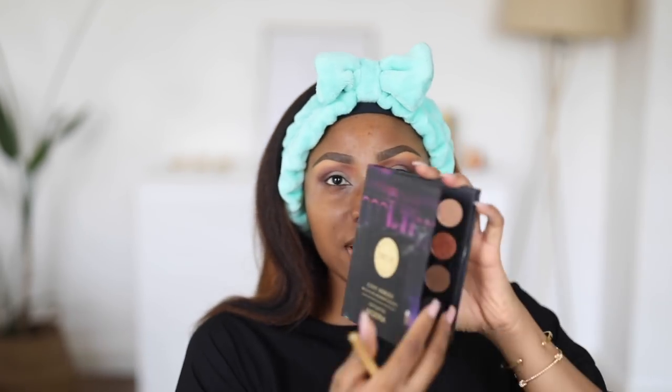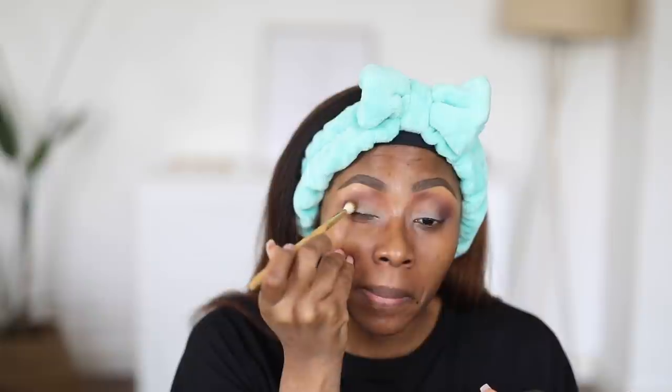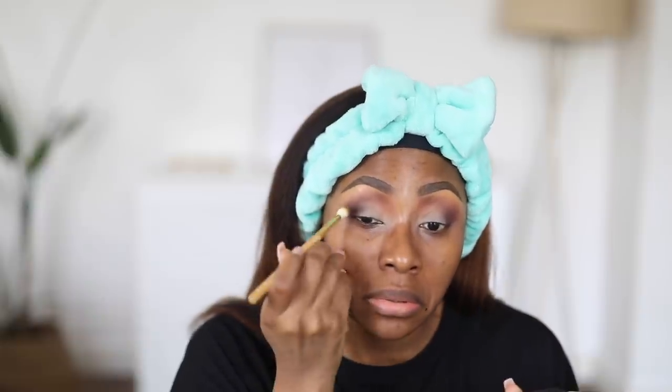So last color that I'm going to apply in that area. This is my Dabota palette. I'm going to take this black. This black is very pigmented and very nice. And I'm just going to pack it into this area too. Just a little bit, not too much.